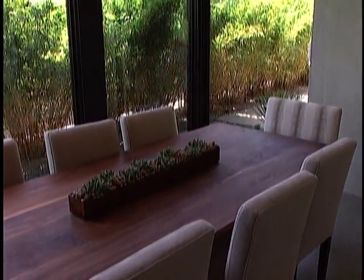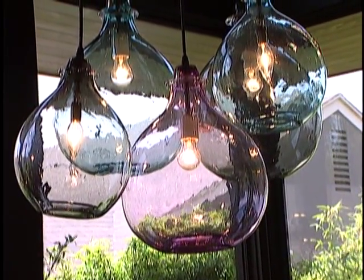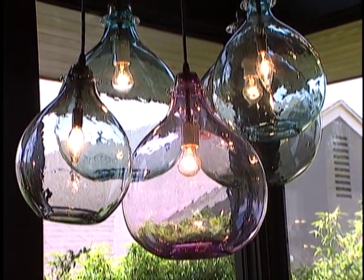The light fixtures that we received are really interesting. The dining room fixture is made out of recycled glass that is then taken to a glass blower in Los Angeles, and they create each of the globes individually and color them individually.